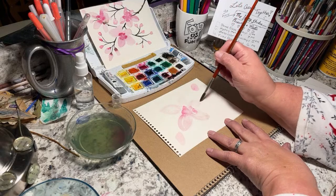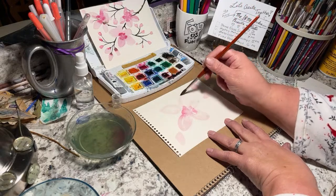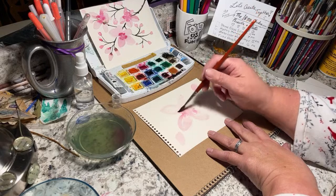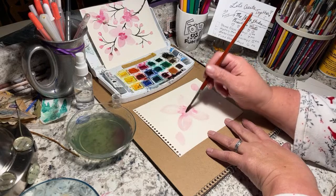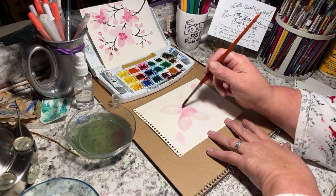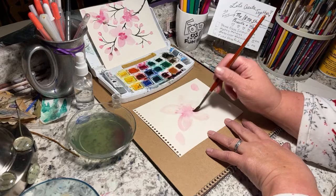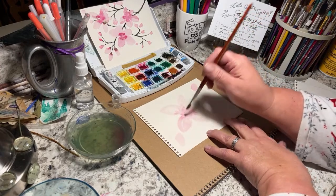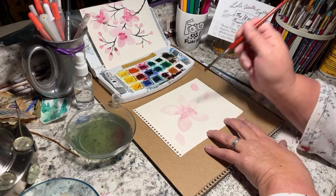But we will leave some of that color in there for shadow. And this is an up close cherry blossom. I'm going to show you how to shadow. So in here, any lines or whatnot, soften it up. Look, dab it. Dab, dab, dab, dab, dab.